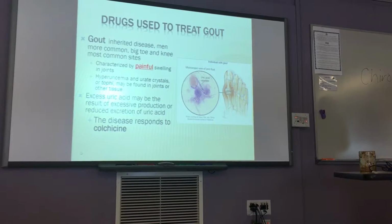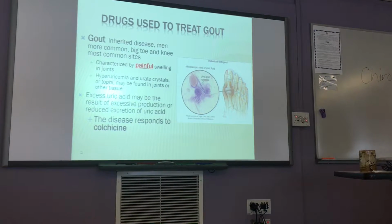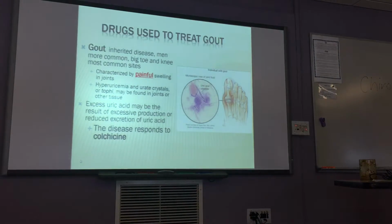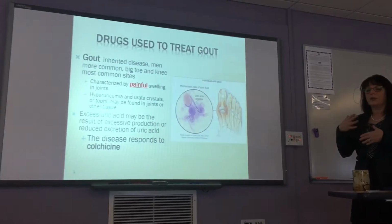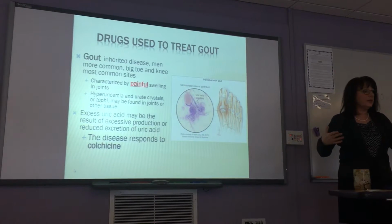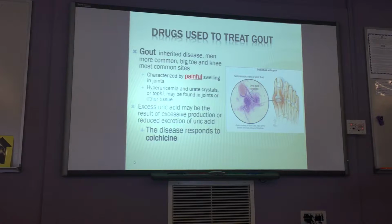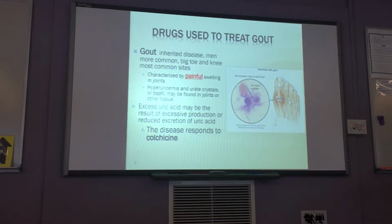And there are also some treatments, for instance, for patients that are going through cancer chemotherapy. You know that we're actually killing cells off, right? Killing the bad cells off, hopefully. And in tissue necrosis, uric acid tends to build up. So they may wind up with something like gout or these kinds of painful joint problems. So they're often given these medications, as we'll talk about.